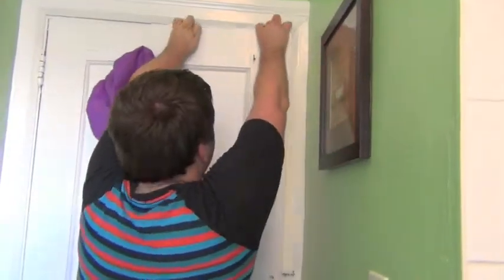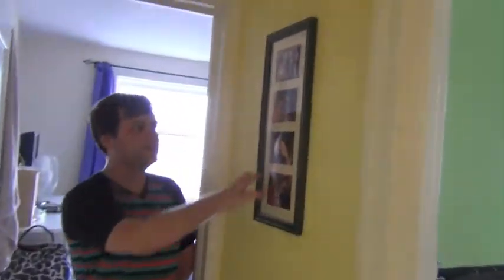Like pull it at the top. Yeah, there you go. So as you can see, the bathroom is the worst room in the house. Alright, and then if we go past the bathroom, down the hall, here we have some pictures.